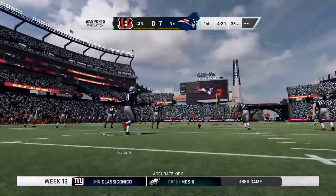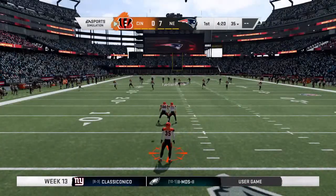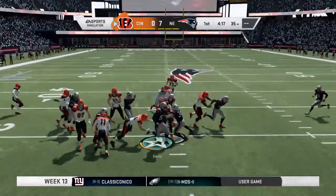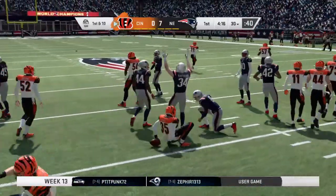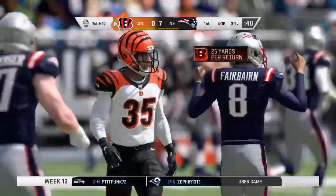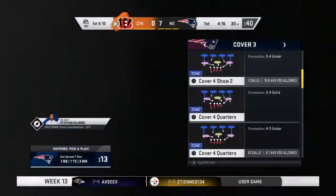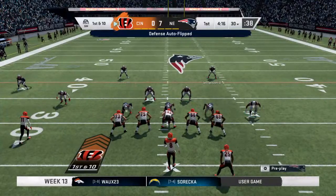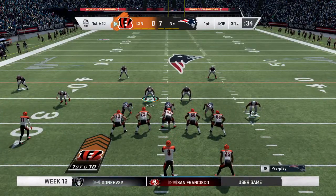So after the touchdown, here's Fairbairn now to kick it away. This fielded at the 2. And a nice return sets him up pretty good here at the 30-yard line. The Bengal offense now gets set to head back out onto the field. And the last drive, their first drive, 3 and out. What changes here, if anything?